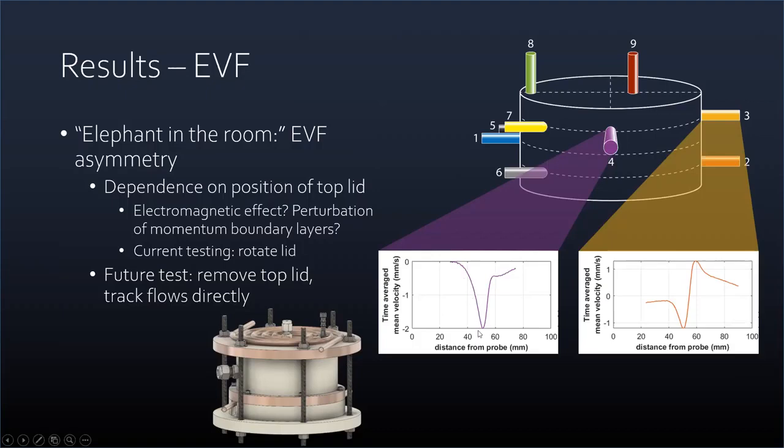We get this negative peak here that indicates flows going strongly towards probe 4 in the middle. And for probe 3, we see this strong negative jet and also a positive flow going away from the probe right after that. And so there's something going on here with our electrovortex flow setup that I don't quite understand.